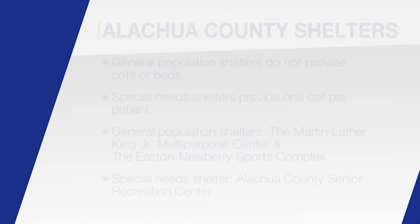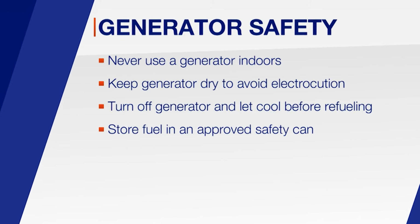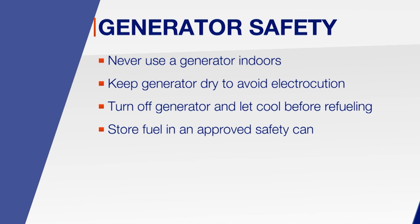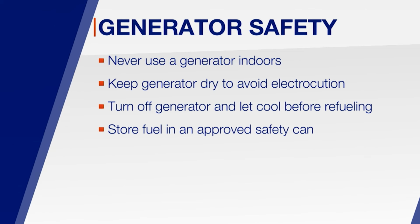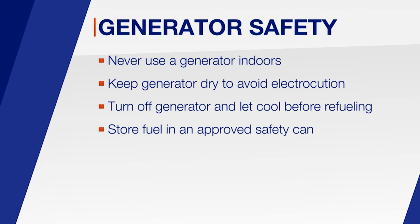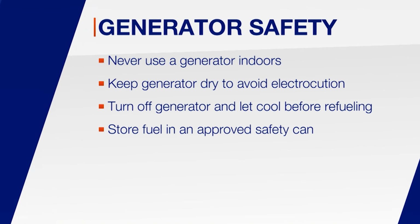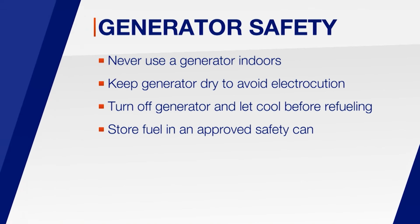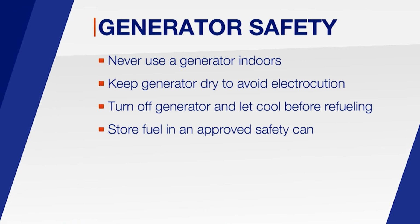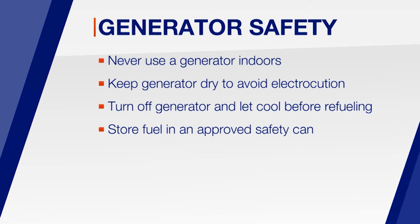Marion County warns of the hazards when using generators. Never use a generator indoors. The exhaust contains carbon monoxide, a poison that you can't see or smell. Only use one outside, at least 20 feet away from your home. Always keep the generator dry to avoid electrocution, and be sure to turn off the generator before refueling, as gasoline spilled on a hot engine could cause it to ignite, and store fuel in an approved safety can.